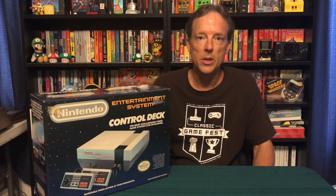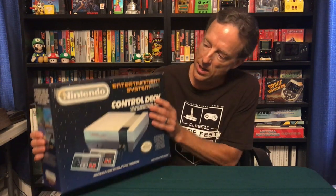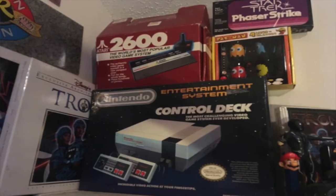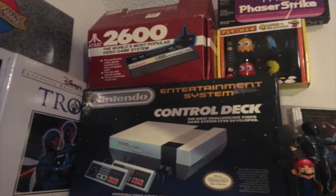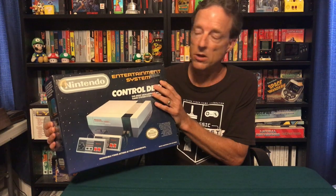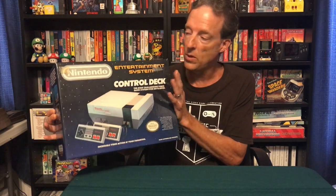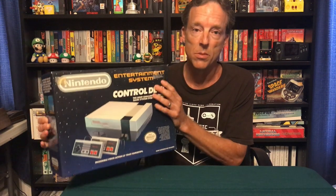We're going to do something a little bit different today. We're going to open up a near mint condition, complete Nintendo NES from back in the day. This NES has been in my office for many years, just sitting on the shelf. Very beautiful. The box is just gorgeous. Maybe never used, barely used, whatever. It's a gorgeous system that comes with everything, complete. So I'm going to show you that in just a minute.